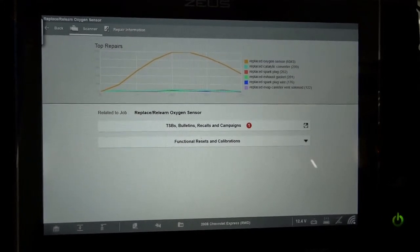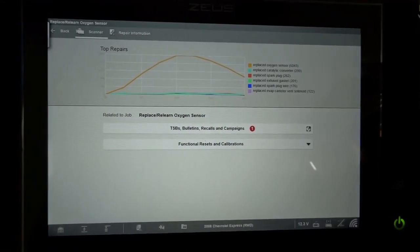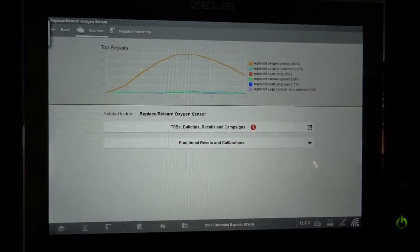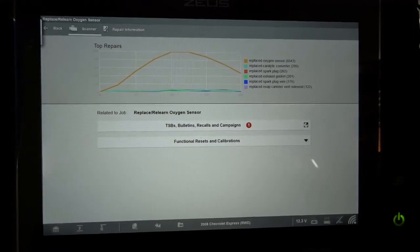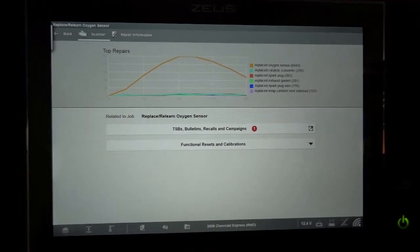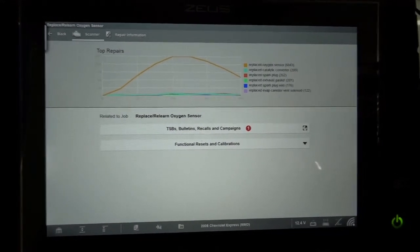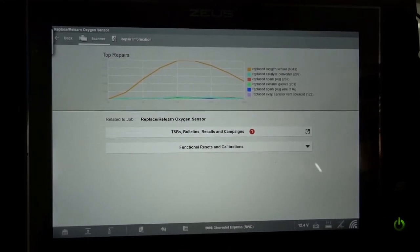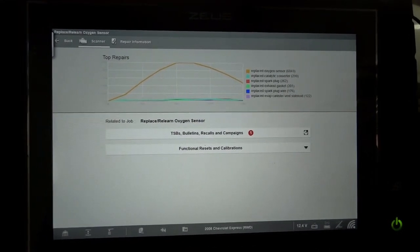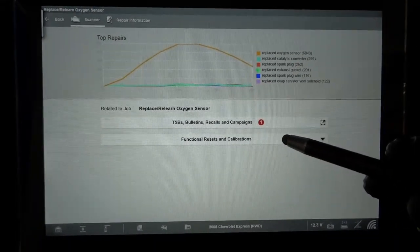So you can replace your O2 sensor, and a couple weeks down the road the same code comes back and you think you had a bad part, but the issue was the computer not knowing that the O2 sensor has been replaced. So basically you have to tell the computer that the O2 sensor has been replaced and this new O2 sensor has potentially lower resistance.